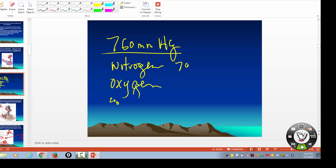And 79% of the atmosphere is nitrogen. It is like many of our students here that I have in my classes. It's inert. They don't do anything. All they do is take up space. That's a slam, just so you know. Nitrogen is inert, so all it does is take up space. Oxygen is the remaining part.